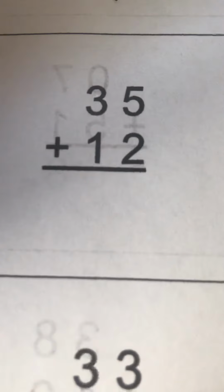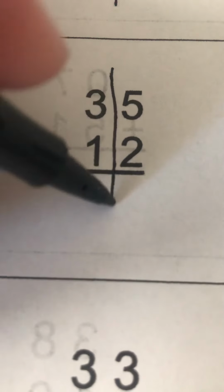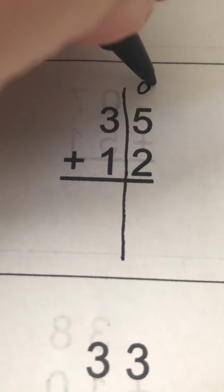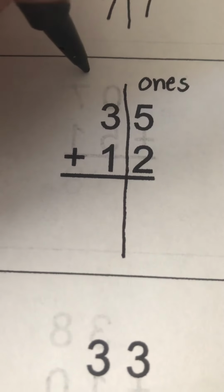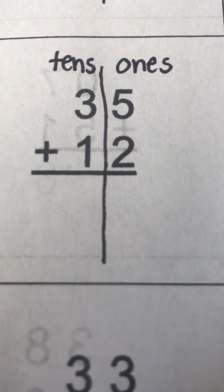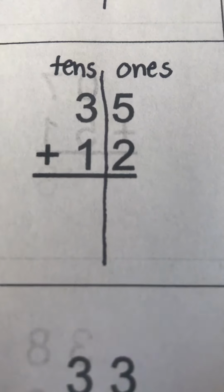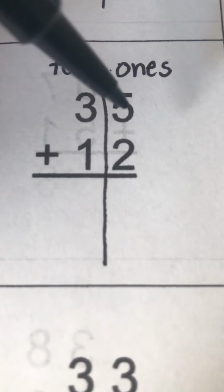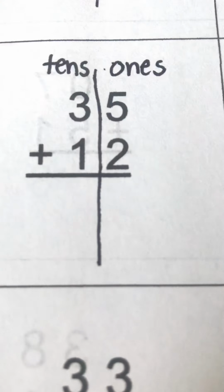Remember, our first step is to always draw our line down and separate our ones place from our tens place. If you remember what I always say, we always and forever start in our ones place. All right, the first thing that we're going to do is add 5 plus 2.